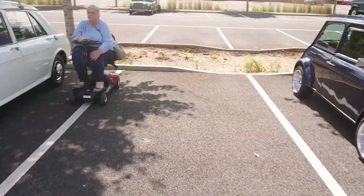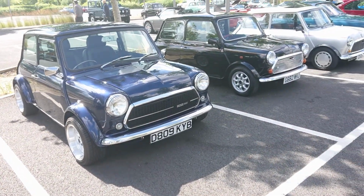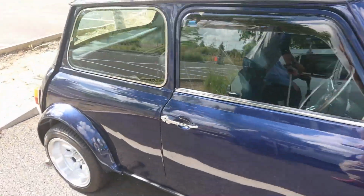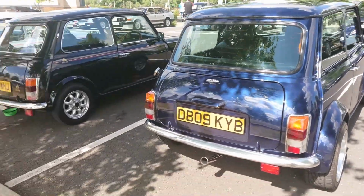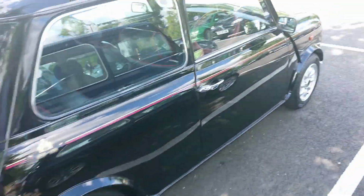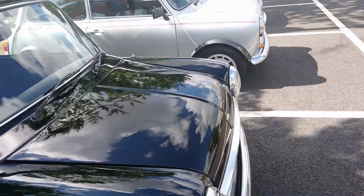Very nice. A couple of 1980s Minis here, or 3 of them actually. 86, 87 on a D. I think a 90s Cooper interior in there. Had a Mini 30, fantastic, 1989. I think it's had the wheels changed on it, but apart from that, it looks very standard. Very, very nice interior on these.